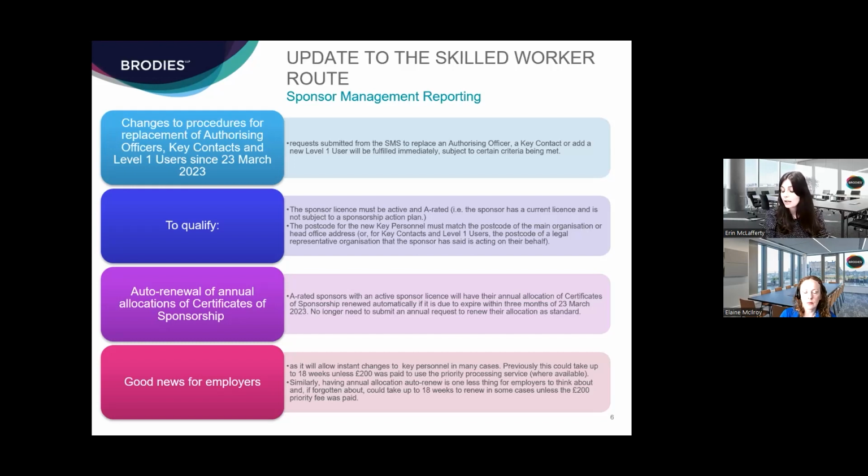Previously, for anyone on the session today that's been through this process, it could take up to 18 weeks to have that request processed, which is a considerable period of time, unless employers were willing to pay the £200 to prioritise the request where that was available. And if anyone has used that service recently, you will know it's very oversubscribed and sometimes very hard to come by. So that is good news that you don't necessarily need to go through that process as a default.